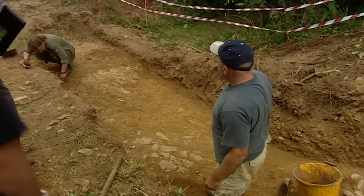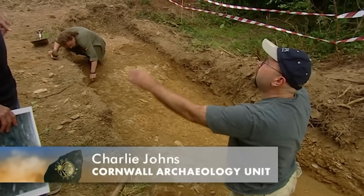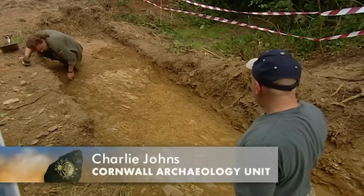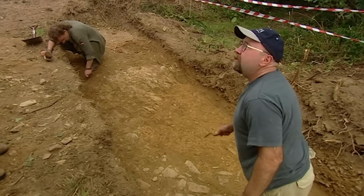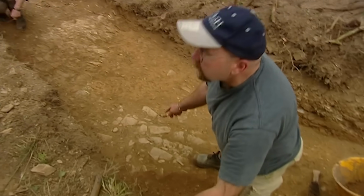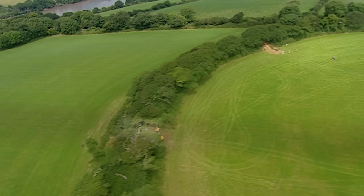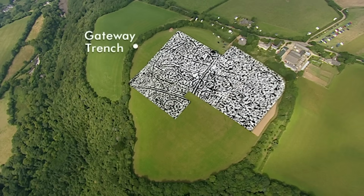Well, at the moment it looks as though we've got a rock-cut causeway across the ditch here, which was left in where the ditch was excavated. And it looks as though it's possible here we've got the end of the ditch coming round, with the entrance then coming through here. Finds often turn up in the ends of the ditch where the ditch meets the causeway. So we're still hopeful that we might get some dating evidence for the construction of this huge enclosure.